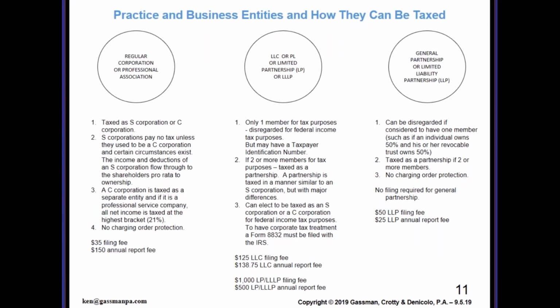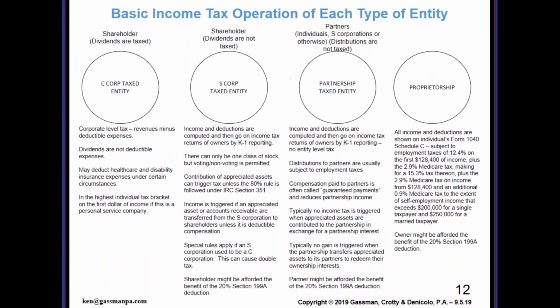I've got a couple of slides here that I'm not going to go into, but we thought they would be a good resource, and it just kind of gives a brief overview regarding some of the benefits or filing requirements or detriments of whether you select to be treated as a regular corporation or professional association, as an LLC or limited liability partnership or a general partnership. Also, again, a brief review of the difference between the taxations of C Corps, S Corps, partnerships, and sole proprietorships.